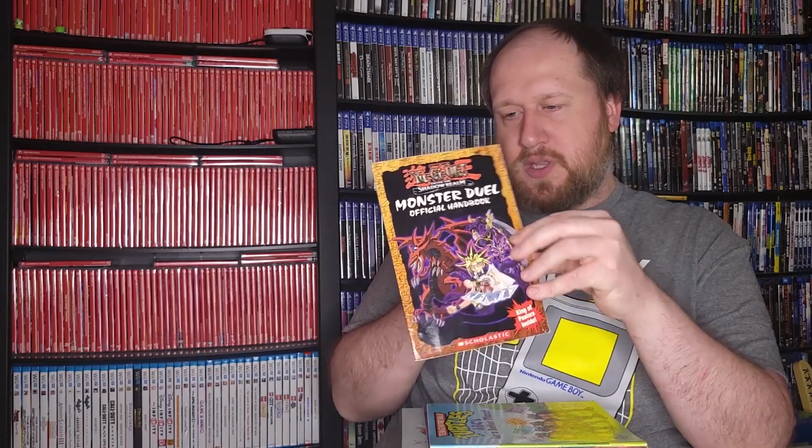Next up, I got a batch of stuff from Savers. At Savers, if you buy 4 books, you get 1 free. And so I found an old Yu-Gi-Oh! Monster Duel handbook for $1.29. Found an old Teenage Mutant Ninja Turtles picture book for $1.29. Found an old GoBots picture book for $1.29. And then picked up a pair of these Disney classic storybooks for $1.29 each. Again, one of which was free.